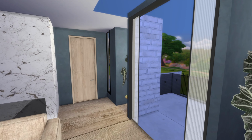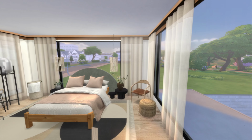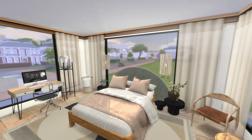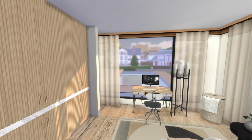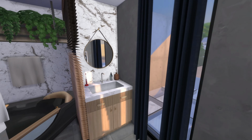Anyways, so we're gonna move on to the second bedroom, which I think is the main bedroom since it is bigger, I guess. I don't know. Yeah, I really loved how this bedroom turned out, the colors and that. I don't think it's a color scheme that I will necessarily go for. And we're gonna ignore this bathroom.